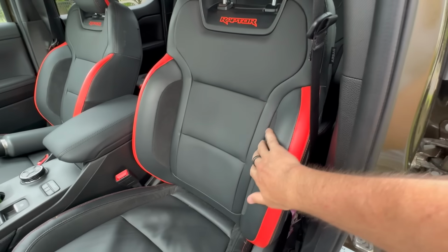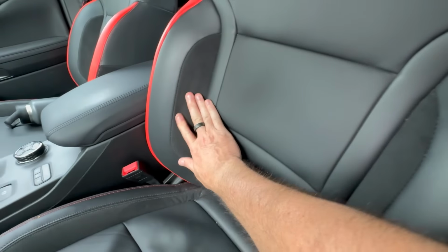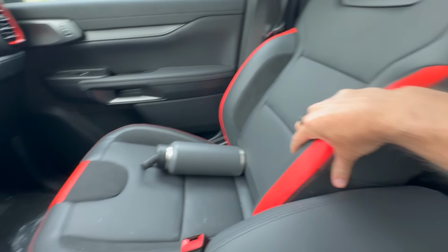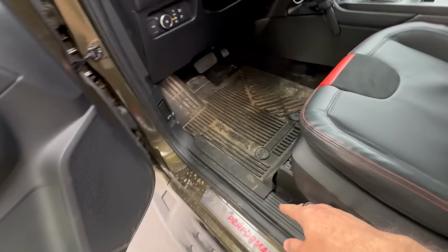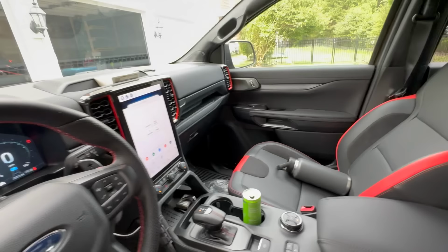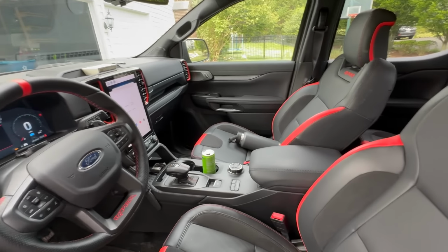I really like it. I like the Alcantara or the fake Alcantara. It feels pretty real to me. But I like that little subtle thing on there on the two front seats, and then it's also on the back seats. And then you've got all your little Raptor branding, and then your floor mats have the Raptor stuff. You got your Ford Performance here. So overall, the interior of this truck is fantastic.